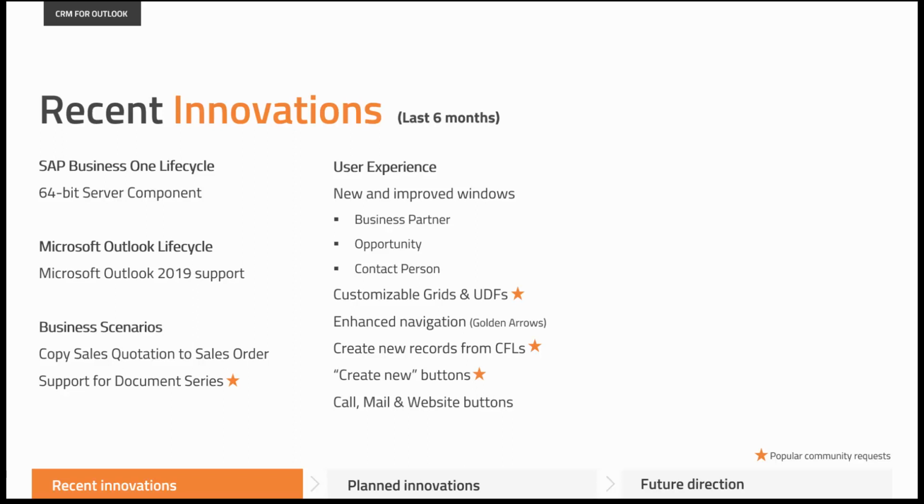Call, mail, and website buttons. These are pretty much shortcuts to the most used actions right next to the relevant fields. So you can just click the icon regarding a website next to the website field and then have a shortcut to this in your browser.